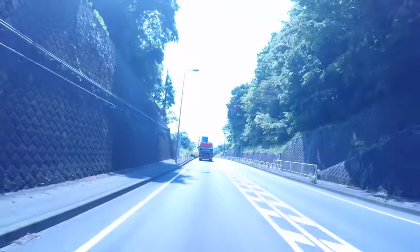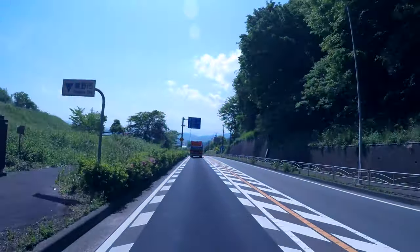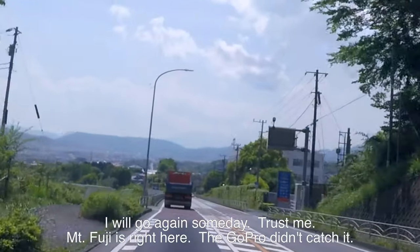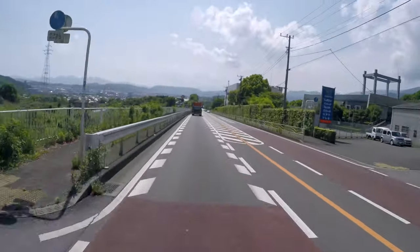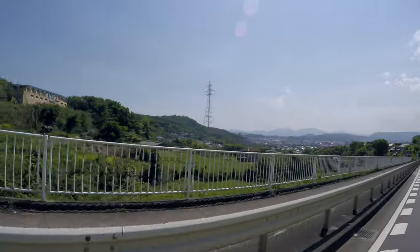There is Mount Fuji right there in front of me. It's a little bit overcast and I'm in Hadano City now. There it is. And there's Hadano City.